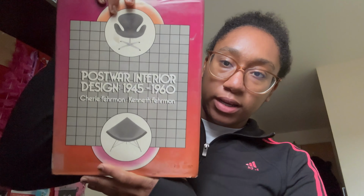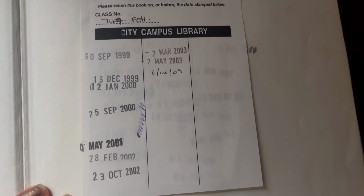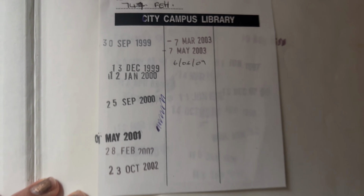About a week ago I borrowed this book from the library. I just thought it looked interesting. I was having a look in the interior design section and I found this one. So I'm just going to read this now because I haven't really got anything else to do. I was so shocked that this book has been in the library since 1999. That's literally before I was born.